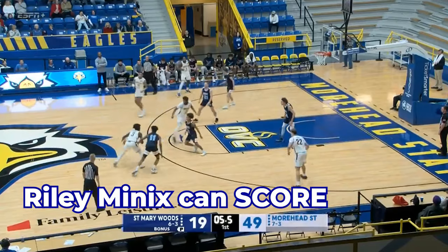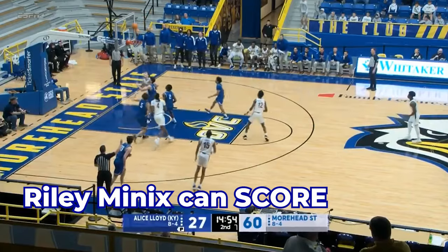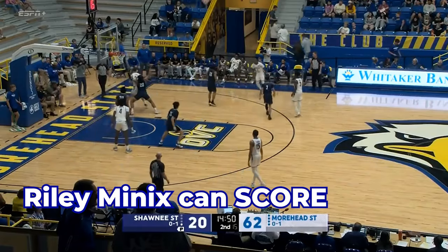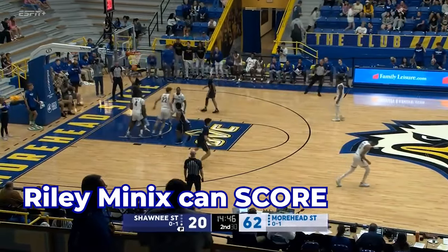Number 2 is Riley Minix. He is their guy. The NAIA transfer was the OVC Player of the Year this season and can legitimately score at all three levels. We'll talk more about him in a bit, but he loves working from the high post, is comfortable stretching the floor, and Illinois is going to have to figure out a way to slow him down.